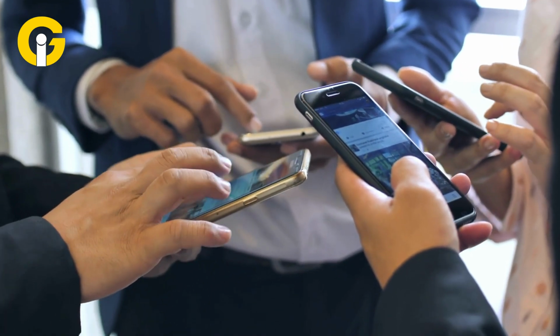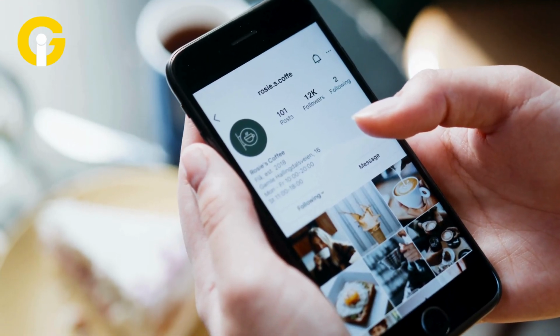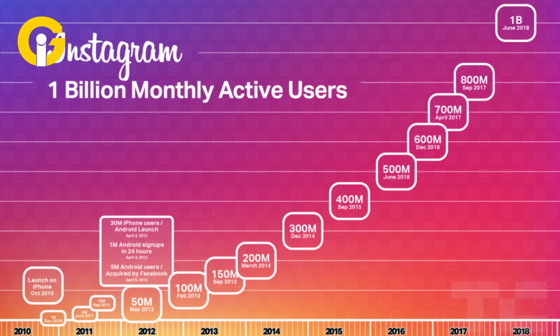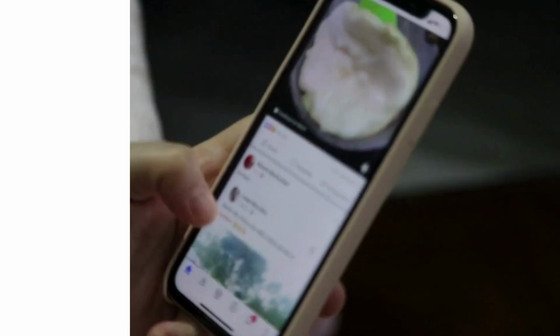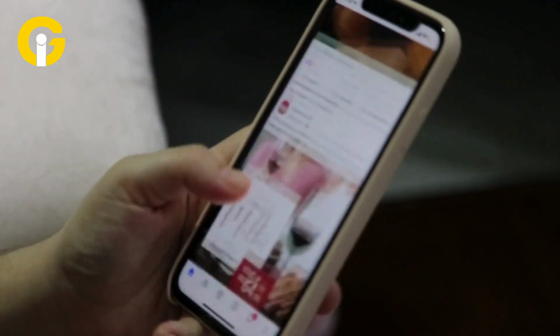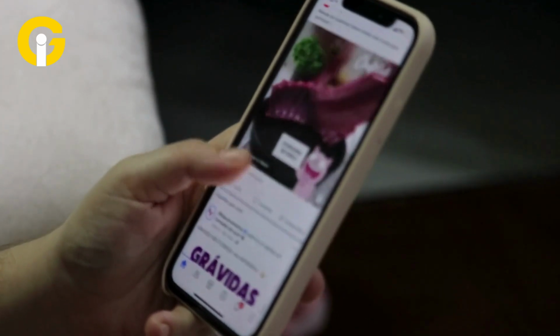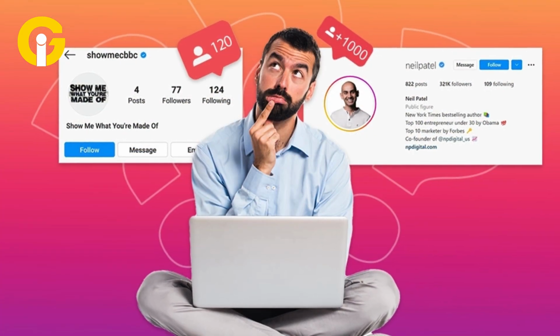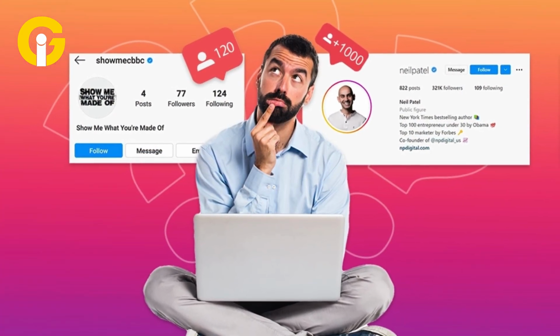Instagram extends far beyond a mere photo sharing platform. With a staggering 1 billion monthly active users, this social site holds significant potential as a formidable tool to expand and enhance your personal profile or your business, depending on your goals. If you've ever wondered how to obtain that sought-after Instagram Blue Tick, we've got you covered.